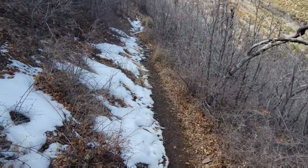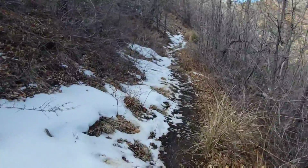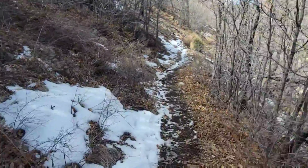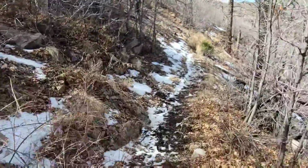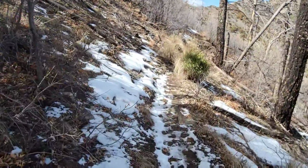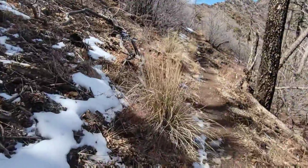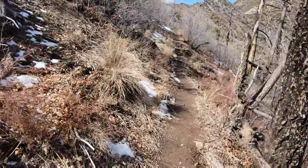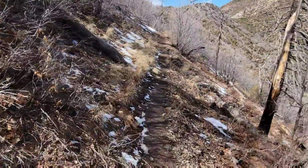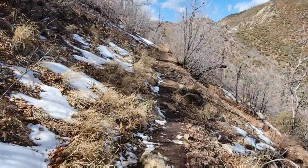Here we go. The first bit of snow on this trail. It doesn't seem like there's any more than the last time I was here, but the trail feels muddier. Yeah, I think over here the trail wasn't covered at all. It was more barren. Here there's more snow on the trail than it was 4 days ago when I was here, but overall still pretty good.